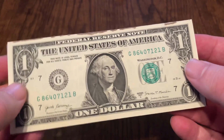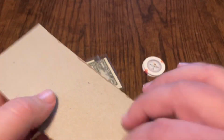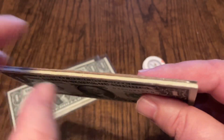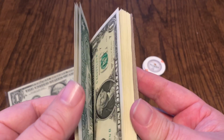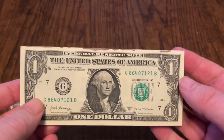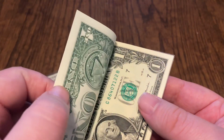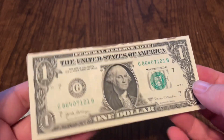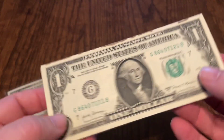This was a brand new strap of singles. And what I did was I put a piece of cardboard after every 20 notes. Then I took clear padding glue and put it on the edge. And now I have a pad of brand new $1 notes. They're real, but they're sequential. So if I wanted to tip somebody $1, I could pull this out of my pocket, peel off the top one, and hand it out as a tip.